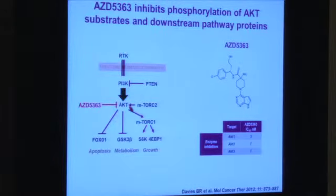AZD5363 inhibits AKT, and it influences the way a cancer cell dies, that is, increases apoptosis, reduces metabolism, and reduces growth. Now, this is the chemical structure of the drug itself, and it has very high potency, what we call a low nanomolar potency in biochemical assays against all 3 isoforms of AKT.